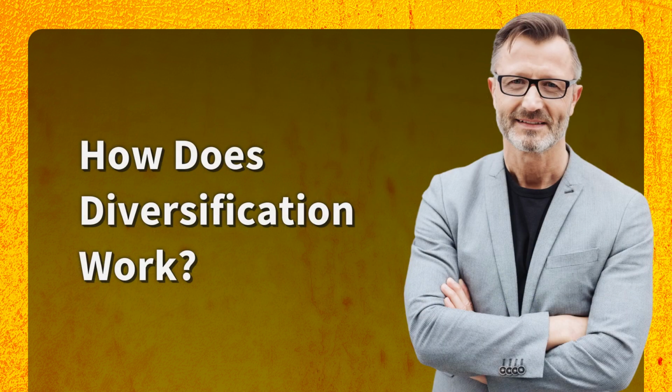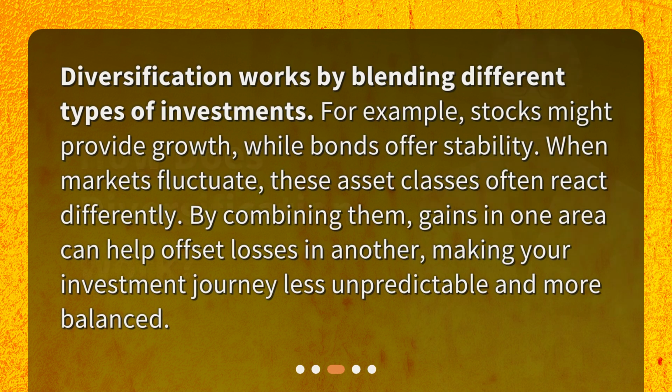How does diversification work? Diversification works by blending different types of investments. For example, stocks might provide growth while bonds offer stability. When markets fluctuate, these asset classes often react differently. By combining them, gains in one area can help offset losses in another, making your investment journey less unpredictable and more balanced.